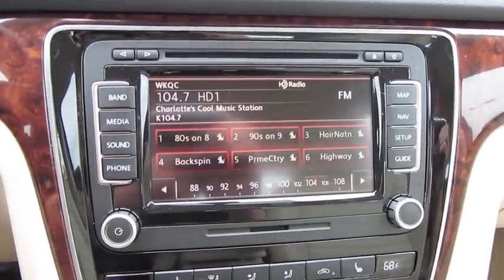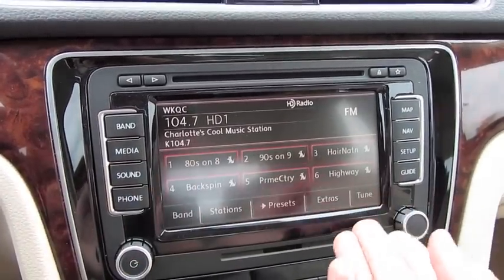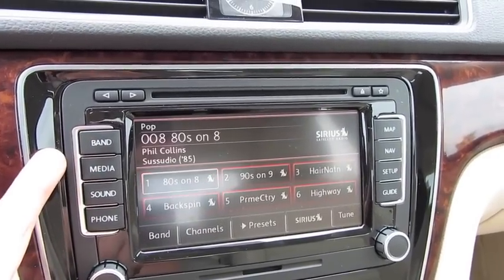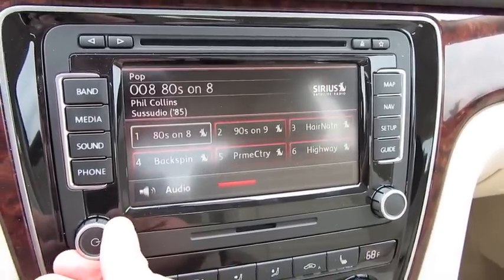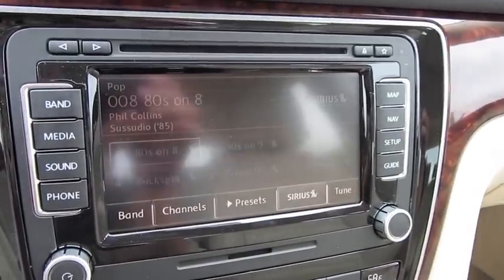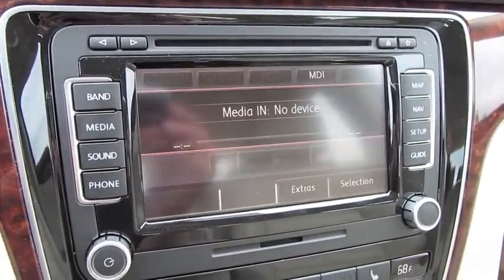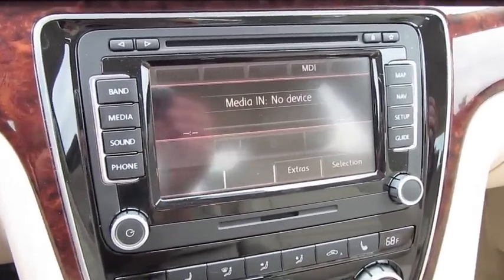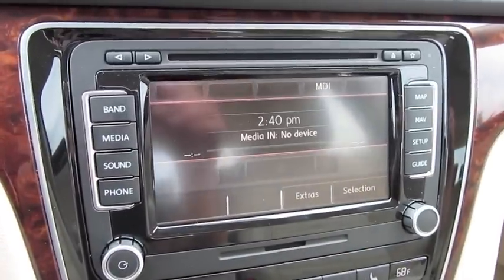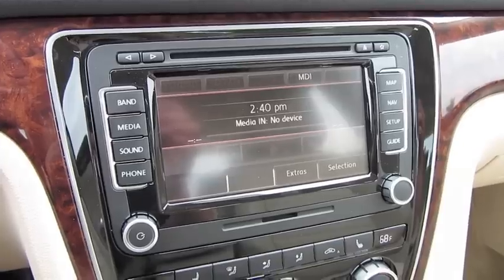Full touchscreen mobile media interface with SD card input as well as CD up above. Different bands, like I said, standard HD radio as well as satellite radio. All of your preset stations down here, tune, options, as well as selecting between your channels. Your different media options, you have iPod auxiliary integration, as well as hands-free Bluetooth streaming of audio, and not to mention your SD card input. It's also CD, DVD compatible, and it's a hard drive based system, so you can load up MP3 files and use it as an integrated iPod, so to speak.